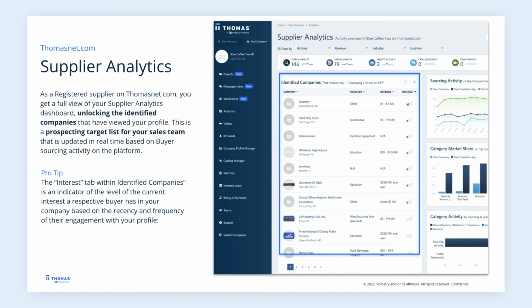So for your sales team, this is a great outreach opportunity for folks that are actively looking for your products and services. And that's always the trick when you are working in industrial sales. It's really hard to call someone and have them buy bearings if they don't need it, right? So it's much easier for you and your sales team if they know that someone is actively looking for the products that you offer. It'll be a much better conversation for them going forward.